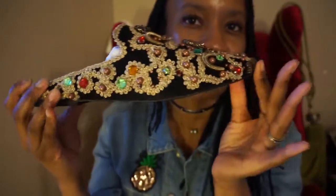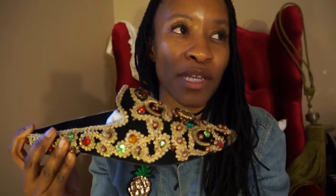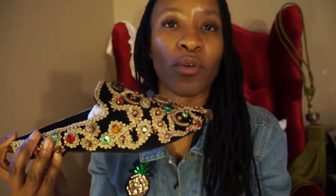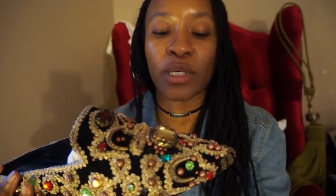They're well cushioned. I just got these in April, and I'm including them in my favorites because I have already worn them so much. I've worn them to work. I've worn them to dinner. I mean, if I could wear them to bed, I would.